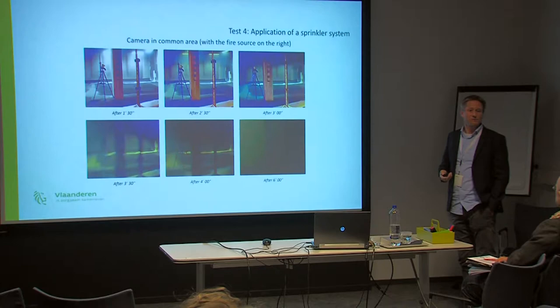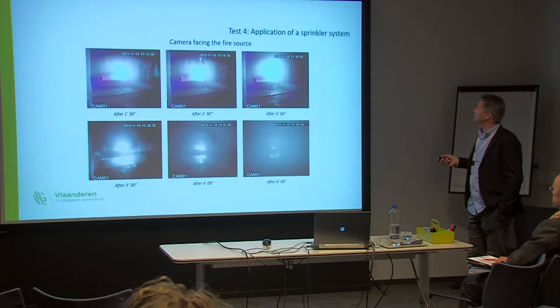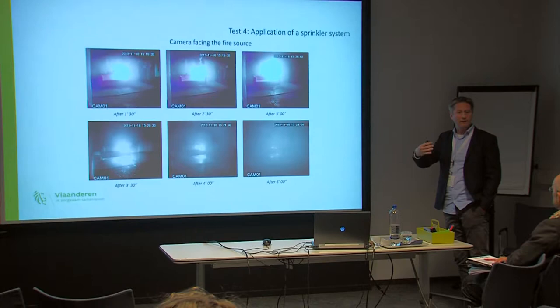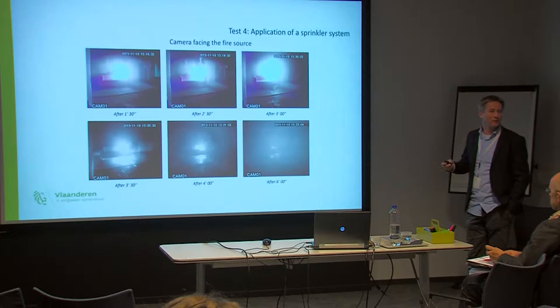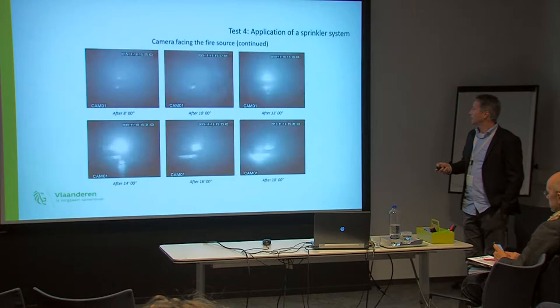If we look at the couch, and this is very interesting, it grows like the other test. At 3 minutes, you see already a little bit of water here. And after 3 minutes, 4 minutes, 6 minutes, you see that the sprinkler is putting the fire out. But not completely, because you see here a little bit of flames. So we let the test run, and we saw at 6 minutes, nothing's happening anymore. So we continued to 8 minutes.